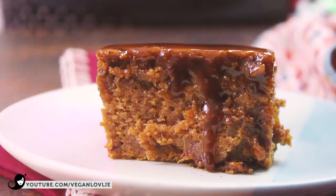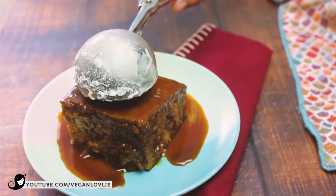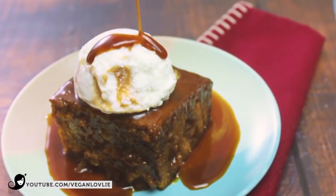I love to serve this sticky date pudding with a scoop of vanilla ice cream and of course some extra toffee sauce. This just looks divine.